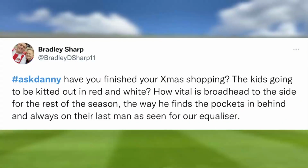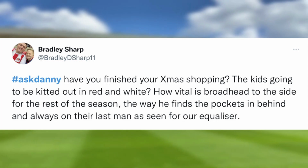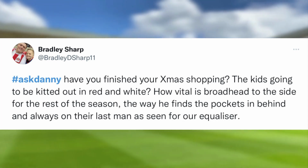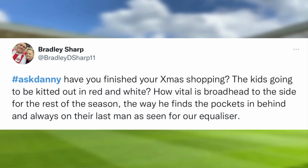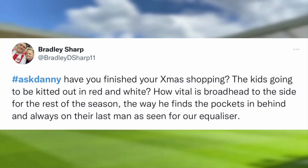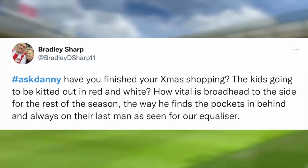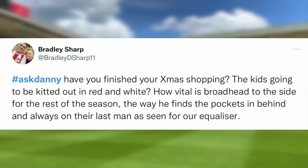Let's have a look at the next one then, please, if we can. This one's from Bradley Sharp, who says, have you finished your Christmas shopping? The kids going to be kitted out in red and white. How vital is Broadhead to the side for the rest of the season? The way he finds the pockets in behind, and always on the last man as seen for our equaliser. A point on Broadhead first, please.